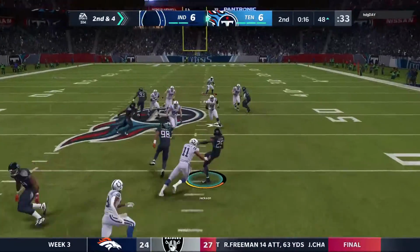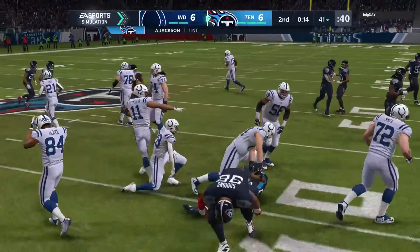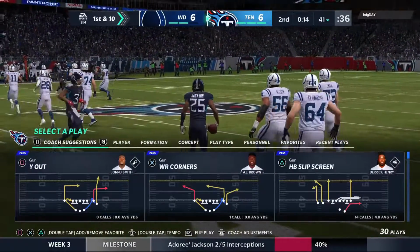Battle for it, and it's intercepted. Picked up by the USC man, Adoree Jackson. And his guys have got it back at the closing stages of the first half.